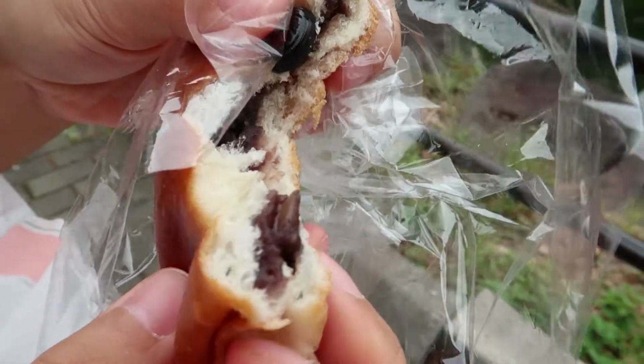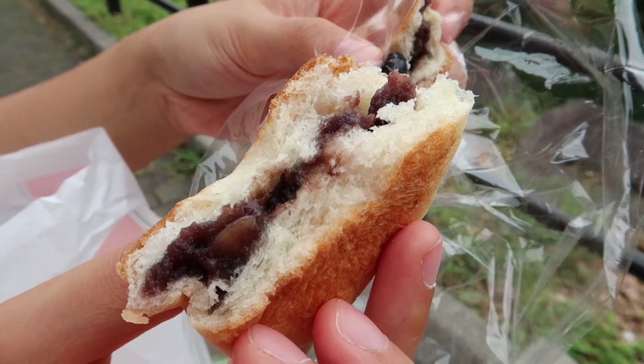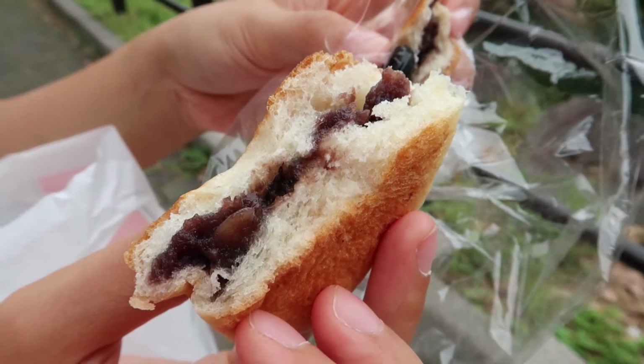Tastes beany. It's almost got a vague tofu-ish flavor. I think it is black bean, mashed black bean with more whole black beans in it. But since the whole black beans are cooked very long, they're not like hard. You almost don't notice it's there. I was a little worried because I don't like the texture of boiled peanuts or boiled beans. But yeah, this is tasty. I think this one is a little more sweet, but smoothness, flavor, fragrance, all really good. Just as good.